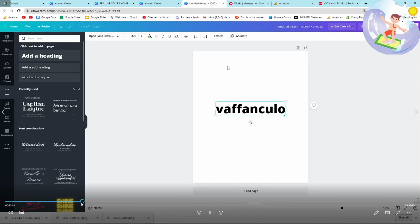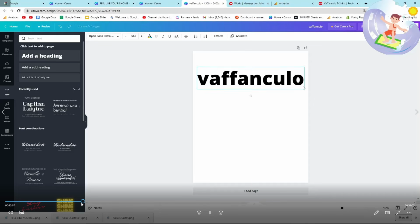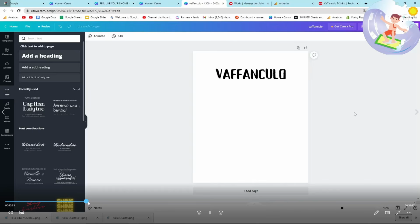This is me creating a design. Very, very easy. I use Canva Pro just because it has the transparent option, but you don't have to. You can use something like Photopea, which is completely free. And then all you do is you download it as transparent, and then you upload it.